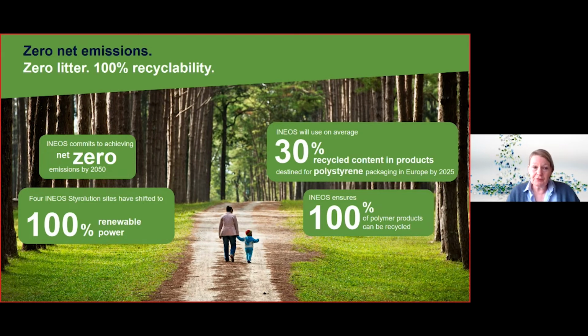The INEOS group commits to achieve net zero by 2050. We are also shifting to renewable power. I can mention that we are working in Antwerp already with renewable energy, and also our 3 sites in Germany. Also, we will use by 2025 30% recycled content in all our products of polystyrene. That's mainly for packaging. That's not for this seminar, but also very important to achieve our objectives. And also we ensure that by 2030, 100% of our polymer products can be recycled. But let's now move to the topic of Terluran ECO.